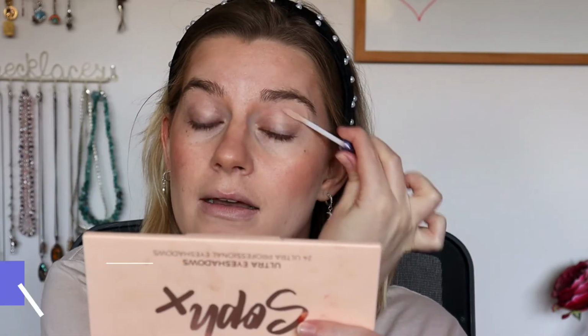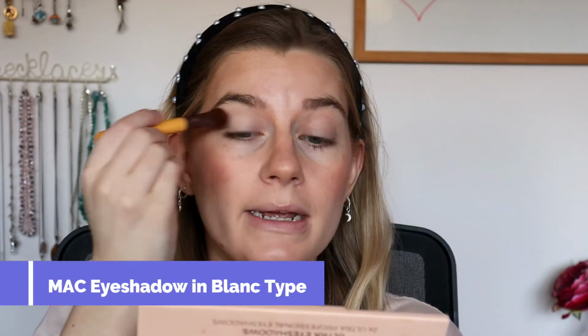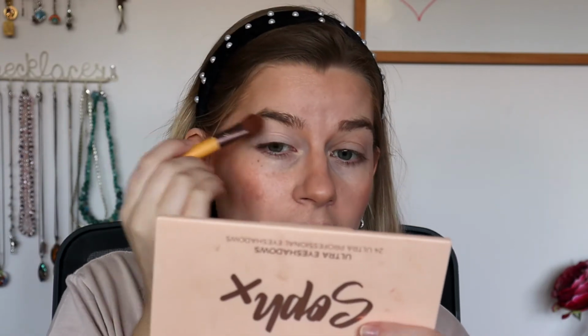Alright, moving on to eyes then, just going to prime with my Urban Decay eyeshadow primer, which is definitely running out. I'm having to really scrape the tube to get enough product out. And then just using some of my MAC Blank Type, which is also in my project pan and is not going down. Just going to use some of that then to set the primer potion and to just give a bit of a base for the other colours to go on top.